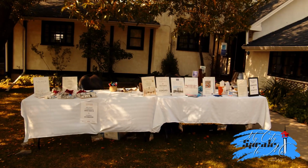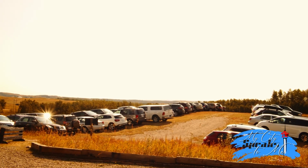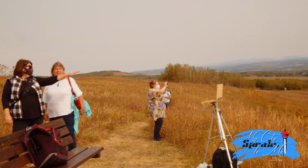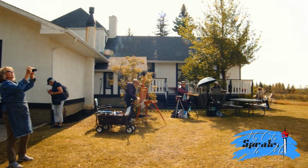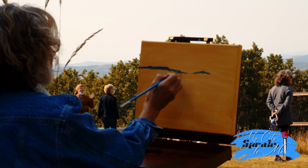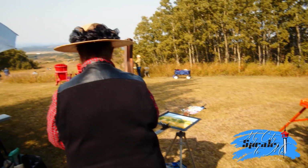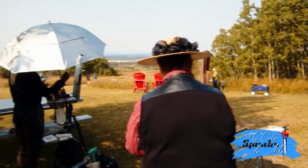So today at the Leighton Art Centre, we're celebrating Alberta Culture Days. We're celebrating it by getting a community of artists out to join us for a plein air paint-out and a wet paint competition and sale later this afternoon. We've got dozens of artists who've come out to paint our landscape today. And later on today, we're going to have some judges. We have Doug Swinton from Swinton's Art Supplies and local painters Louise Lacey Rokosh and Sue Contini, who are going to come and judge the entries in the wet paint competition.